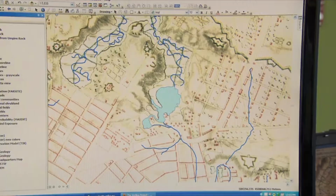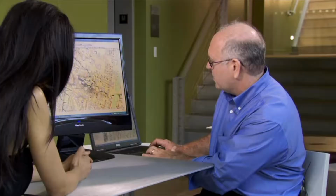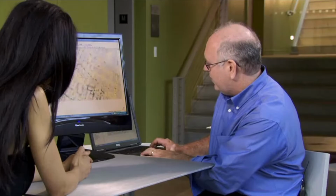So if I walked from Foley Square towards Chinatown, it would have been uphill. I'm just going to walk the map to the north. It is like Google Maps, except for 200 years ago. And we would have found Canal Street.